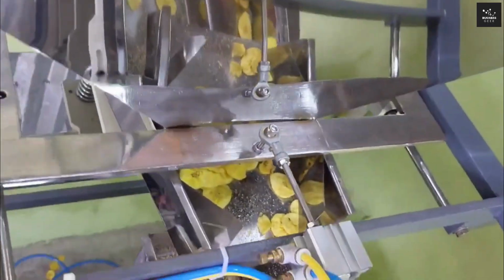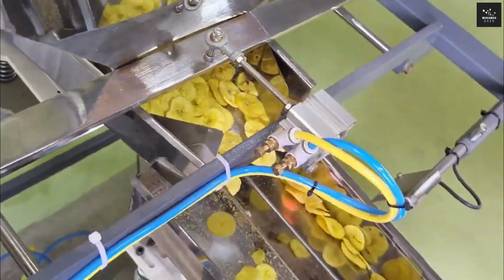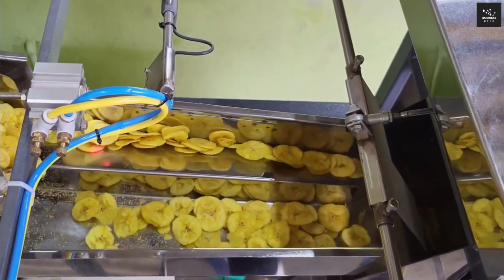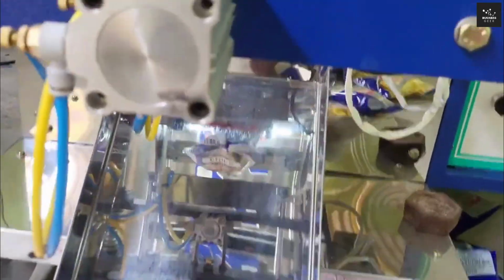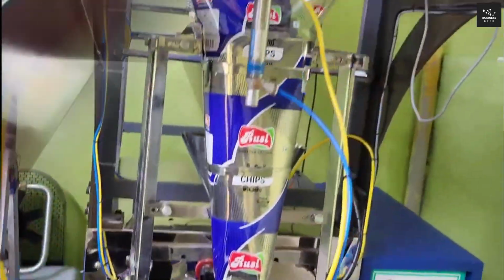Here's how it works. You prepare your snack product, something tasty and consistent. You load it into pre-printed pouches or blank bags. The machine fills, seals, and sometimes gas flushes them to extend shelf life. You get a clean, professional-looking package in seconds.